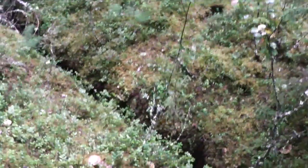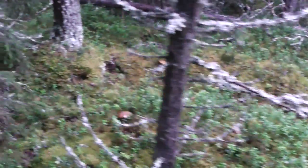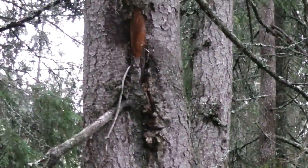But I found some interesting stuff here. First of all, I found a little creek here that will give me water. But then we have another great resource. You see that?